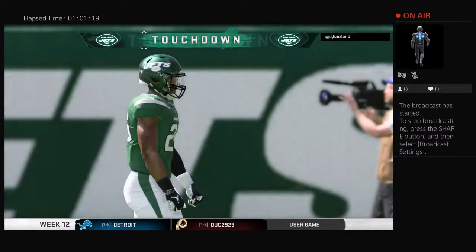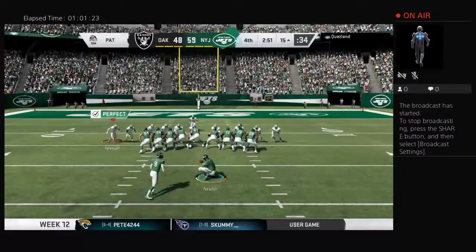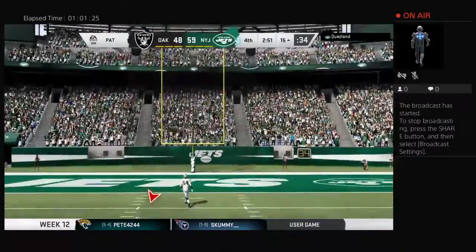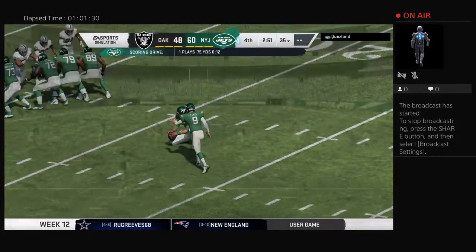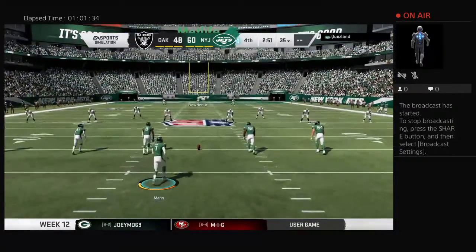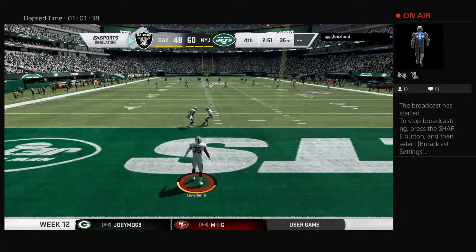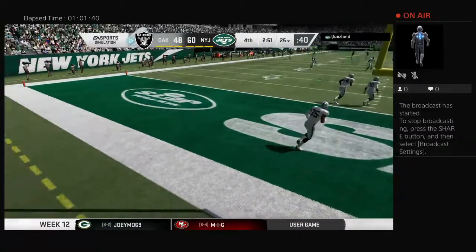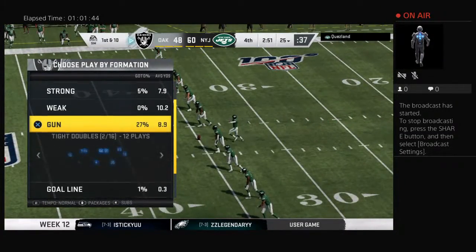Le'Veon Bell. His 26th touchdown, drawing even with Marshall Faulk for the 4th most in a single season. And the Jets will extend their lead. Point after, right down the middle. And it gives his guys a 12-point advantage. The kickoff unit is out on the field, and they will send this one away. And this will be a touchback as that sails over the end line.